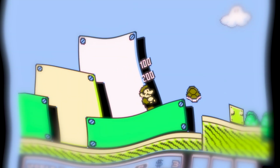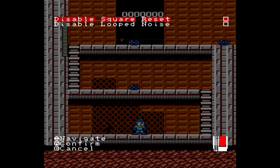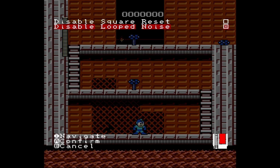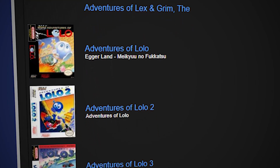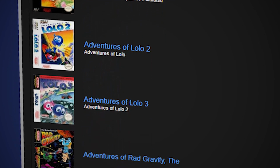Two more audio adjustments are hidden outside the audio menu and are under core options. Disable looped noise is a feature meant to mimic a flaw in very early Famicom systems, while the purpose of disable square reload is to fix playback for some NSF files that may have been built using older, less accurate emulators, but normally both of these features should be left alone.